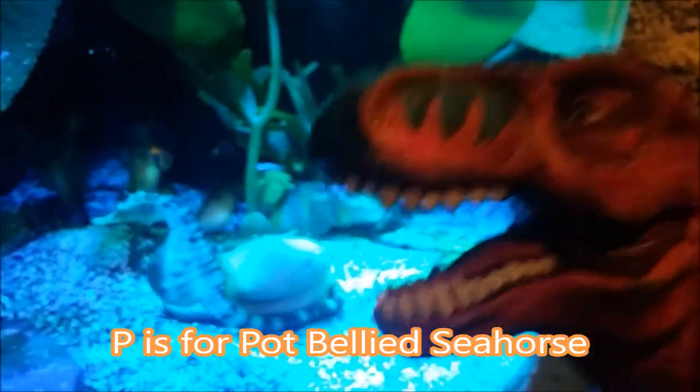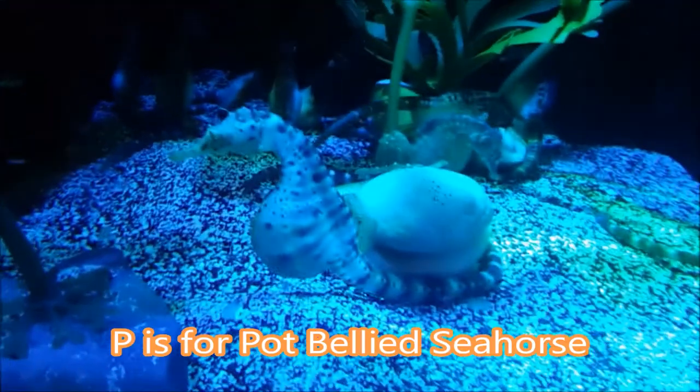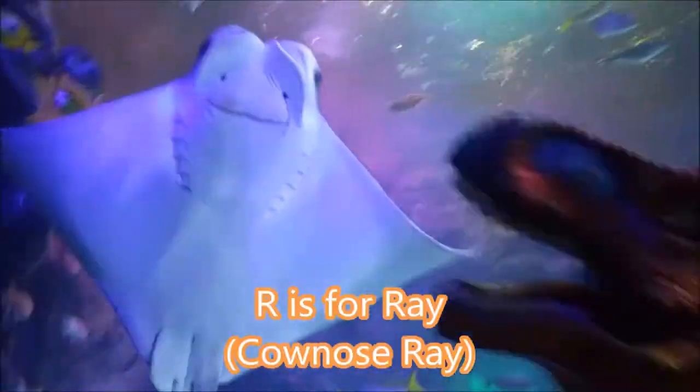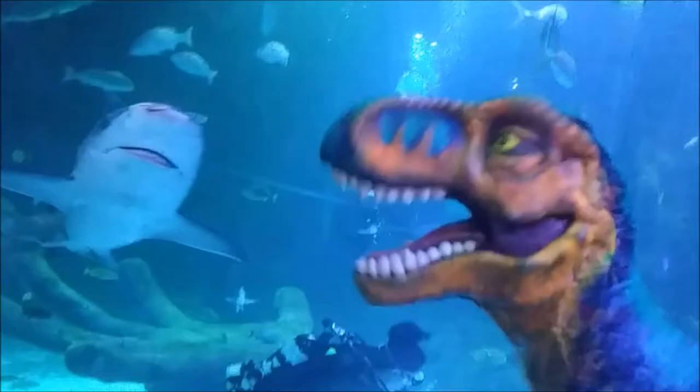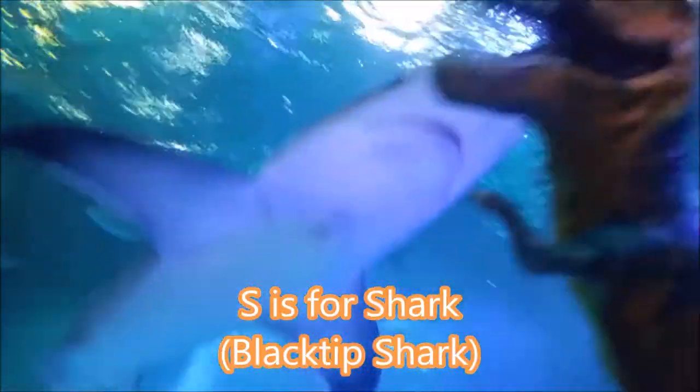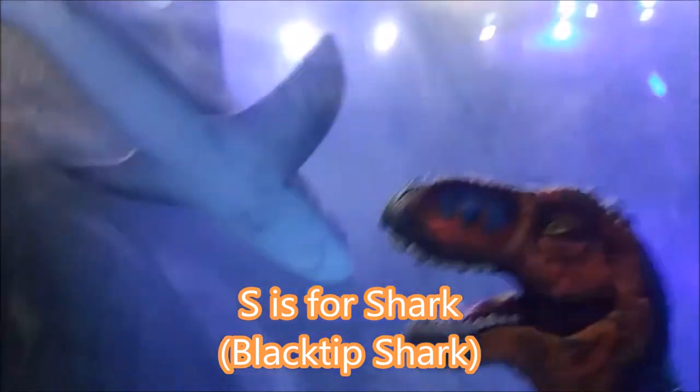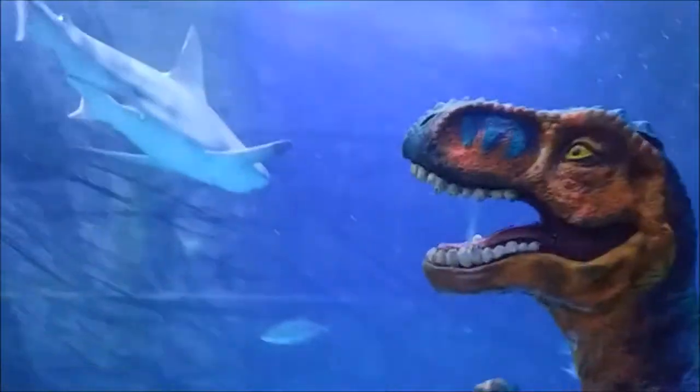P is for pot-bellied seahorse. Q is for queen triggerfish. Come back! Hello, queen! Oh, she's a very busy queen. R is for ray. Look at him go! S is for shark. Oh, look at him go! Wow. So cool. Yeah.